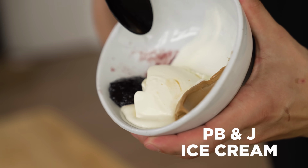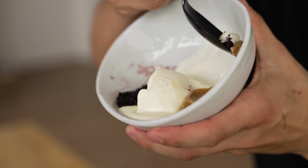These were all super weird combos, but there were two clear standouts in all of the ice creams that I tried today. In first place, I've gotta give it to peanut butter and jelly. That was seriously insane. Next time you're at home and you have some boring vanilla ice cream, add a little bit of peanut butter and a little bit of jelly. I'm telling you right now, it will rock your world.